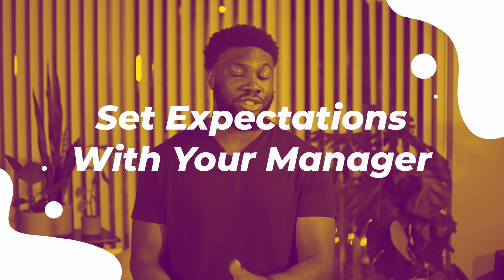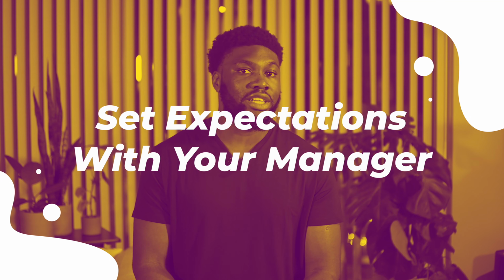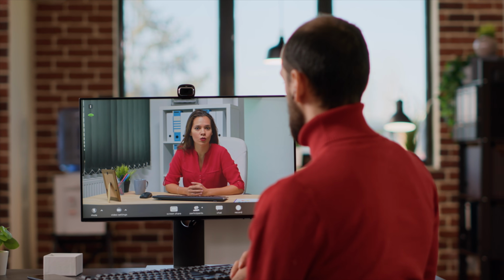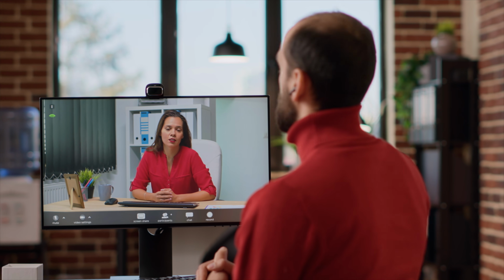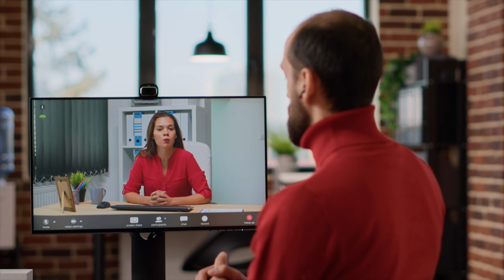The next thing you should try to do is set expectations with your manager at the beginning. Over the years, I've learned that some managers do not necessarily like to tell you what to do. In situations like that, you have to take the lead. During your first one-on-one or check-in call, ask them what they expect from you in the first 30 to 60 days. Whatever they tell you, write it down and work towards that.